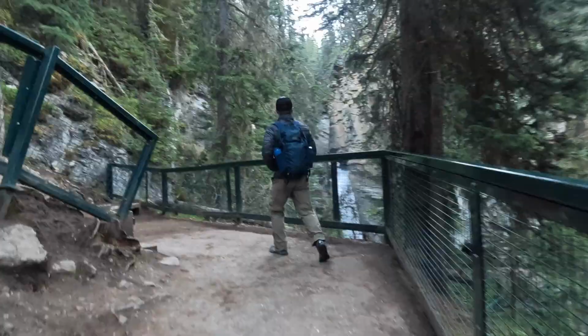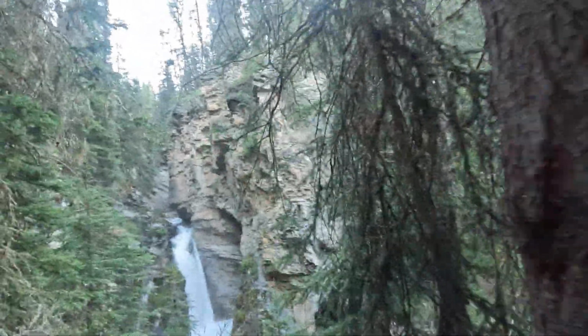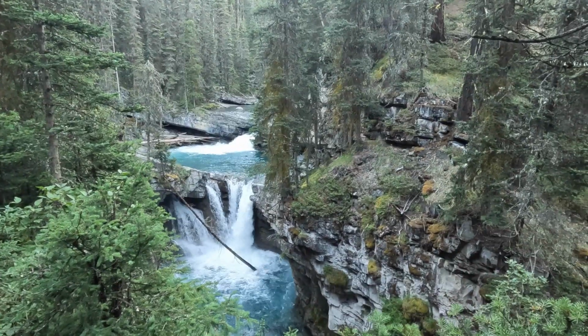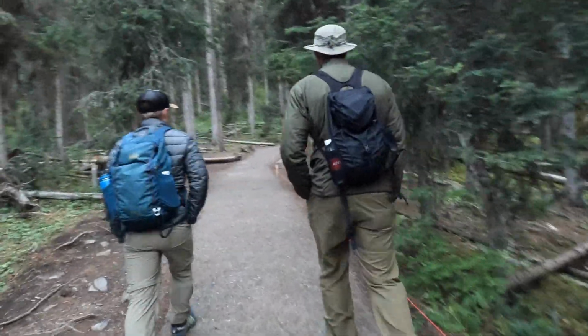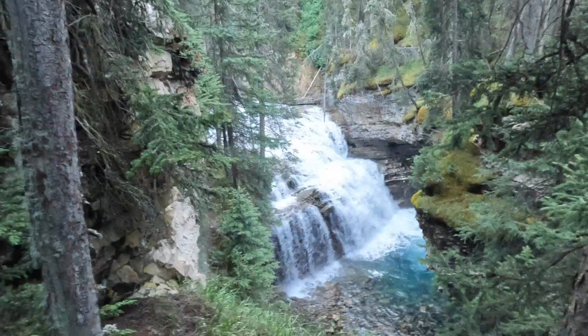Taking the left branch up to Upper Falls. Johnston Canyon is formed by a huge avalanche, and this was the biggest avalanche in all of North America. And so it formed this canyon that we are now. And also the mountainside, if you take all the trees off, it just has lots of boulders from this avalanche.